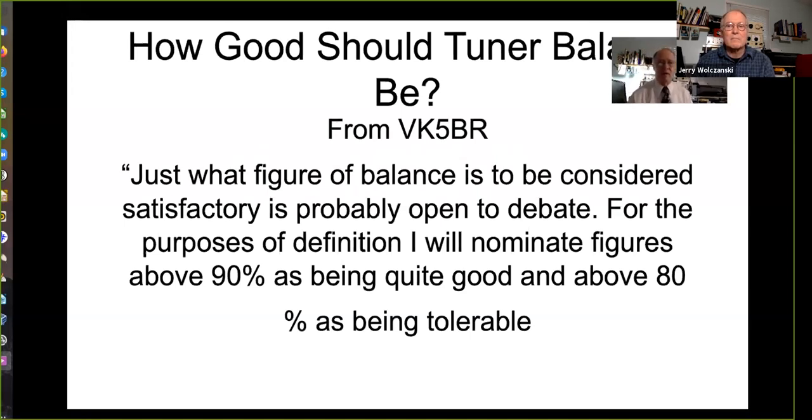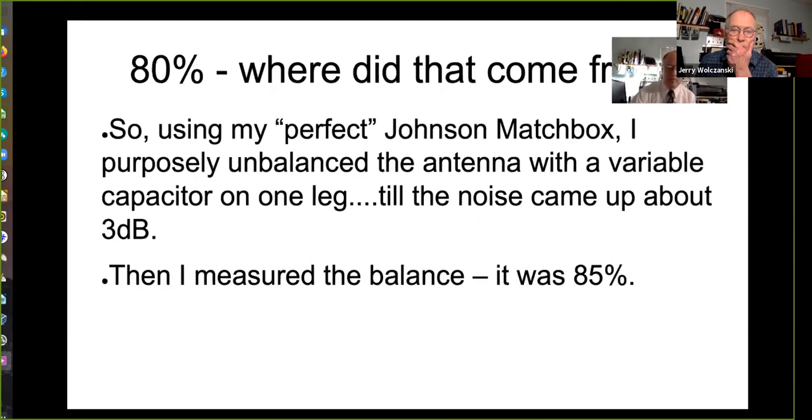How good should a tuner balance be? Well, it's interesting. He thought that above 80% is being tolerable and above 90% is being quite good. I found those numbers to be not good enough. I found you really needed to be in the mid 90s to not have noise pickup, which was objectionable.